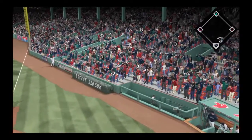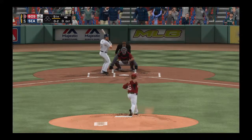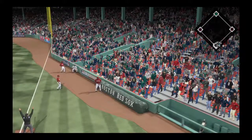Protecting on 0-2, so we'll do it again. Out in front of that one, but he stays alive, and we'll do it again on 0-2.